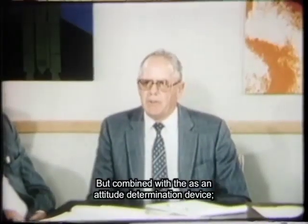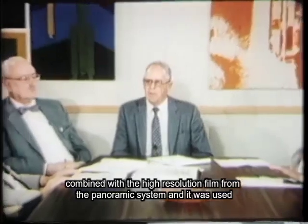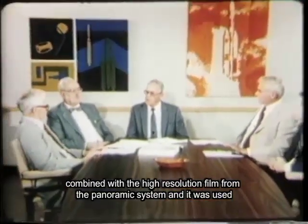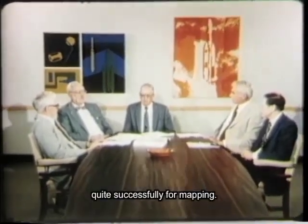But combined, as an attitude determination device, with the high resolution film from the panoramic system, then it was used quite successfully for mapping.